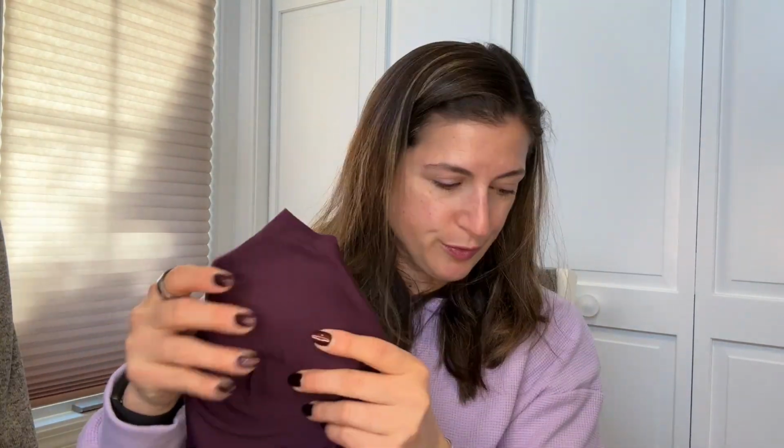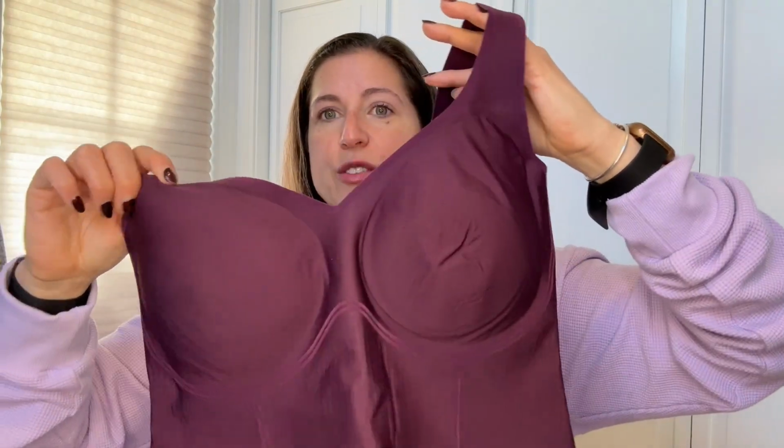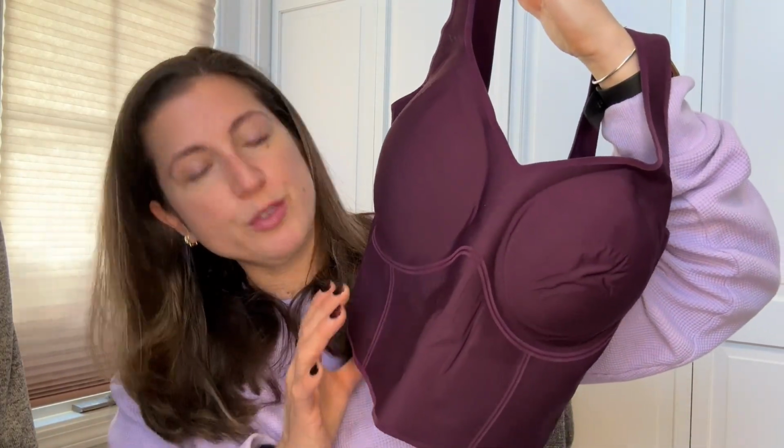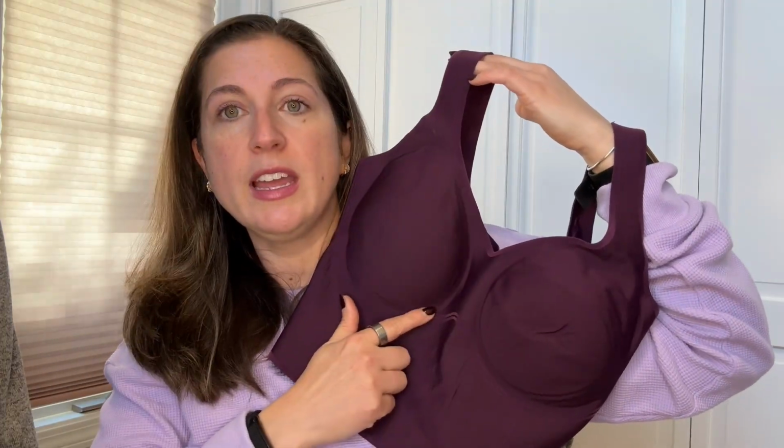All right, we have one more bra top. And finally, we have another bra top in this beautiful plummy color. This is absolutely gorgeous. I also have a few of these, and I just feel so beautiful. I love how it has very feminine details. I love how it swoops around the bust there.